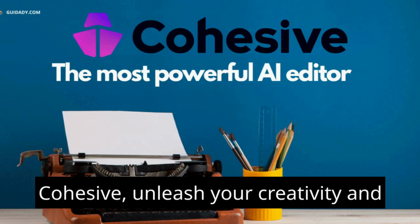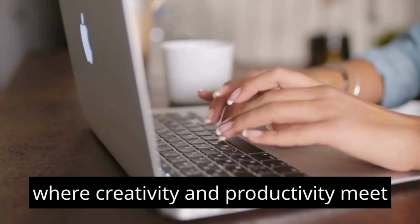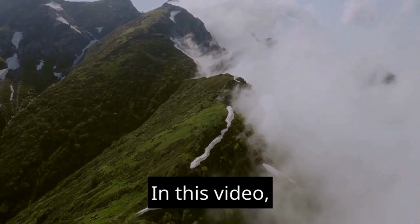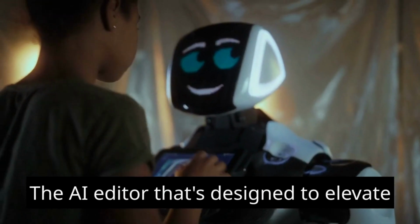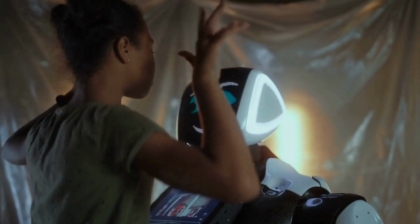Cohesive. Unleash your creativity and productivity with the most powerful AI editor. Welcome to the world of Cohesive, where creativity and productivity meet the power of AI. In this video, we'll explore the incredible features of Cohesive, the AI editor that's designed to elevate your writing experience and take your work to new heights.